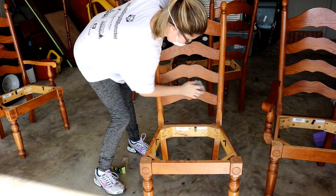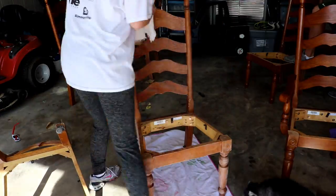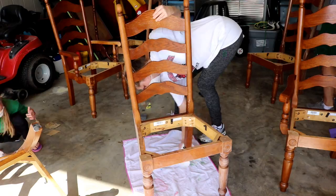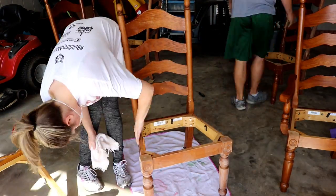Once that was done, we took a cloth and just cleaned all of the residue off of the chairs because we did not want to stain extra gunk that was on each one of the chairs. Once this was finished, which did not take long, we started staining the chairs.